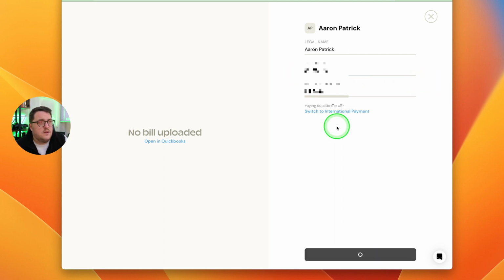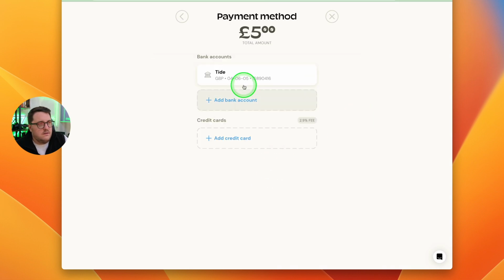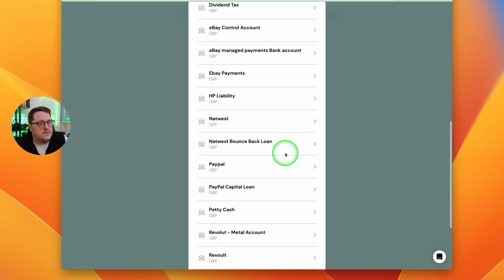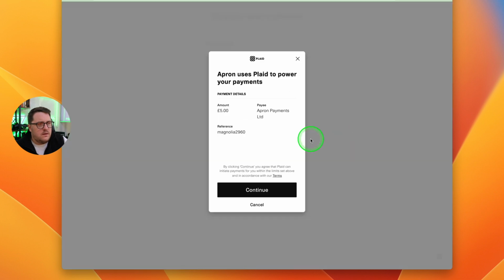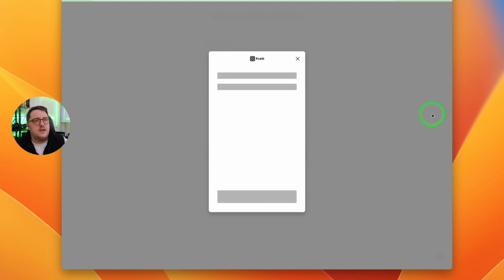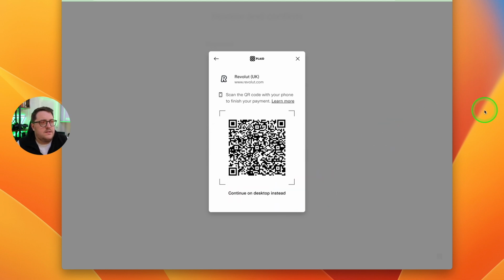Yeah, missed info. Okay, so in this one, I'm going to have to put in the information. Okay, so I'm going to connect in this one to here. Okay, there's a £5 this time going around. I'm going to add a different bank account though this time. Okay, so this is where it comes through. So by clicking continue, authenticate with mobile banking, continue.